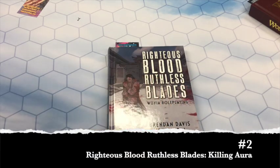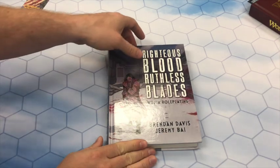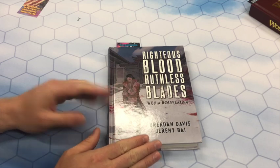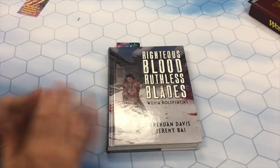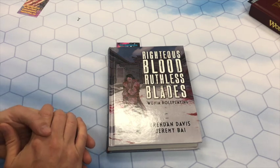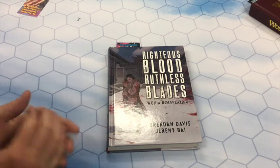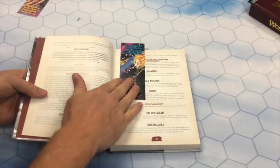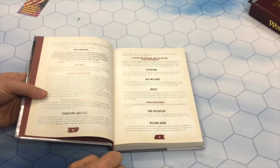Coming in at number 2, this rule is going to come from Righteous Blood, Ruthless Blades, the Wuxia role-playing game. Now, this is a really neat game. It's extremely brutal. There's rules for limb decapitation, all sorts of rules for high fantasy, Japanese, Chinese style martial arts combat with weapons. Very reminiscent of films such as The One-Armed Swordsman. But what I'm going to talk about today is the rule for the killing aura.